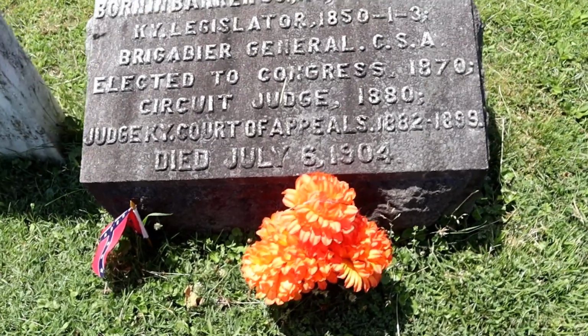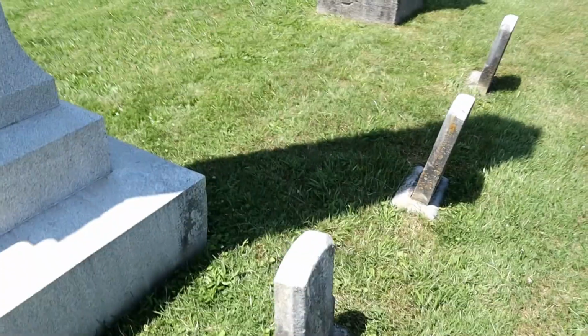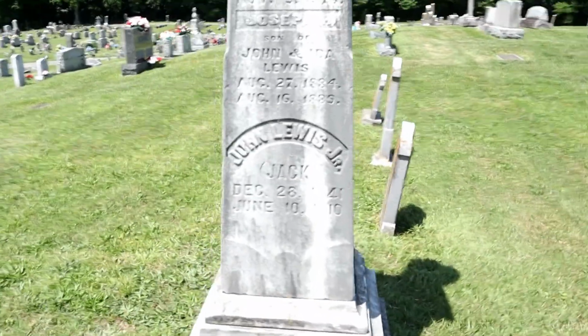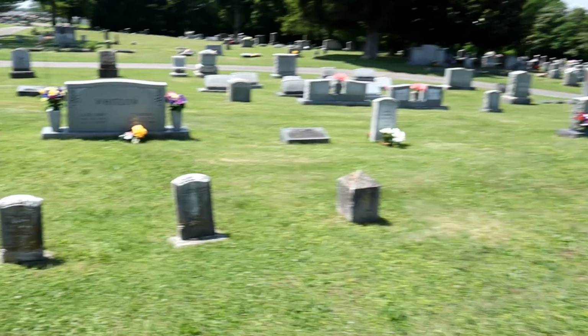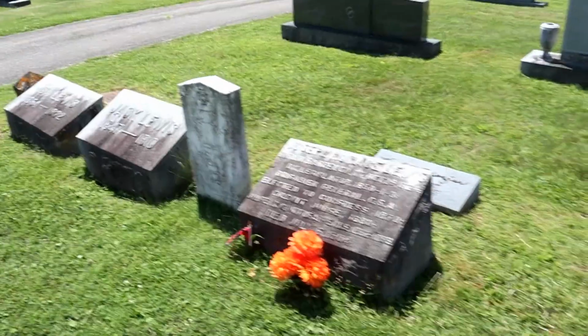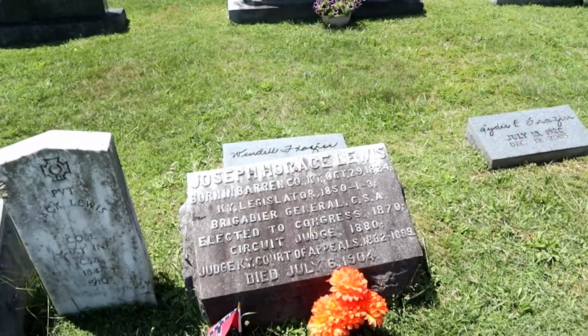6th, 1904. This whole area has a large monument to the Lewis family. As we'd seen up there, that it pointed out inside the fort, it showed this monument, but there are several of the family members that are buried in this area. If you have watched the History Traveler, I believe that he actually has a video on the Lost Brigade during the Civil War, and this gentleman here was the commander of that Lost Brigade.